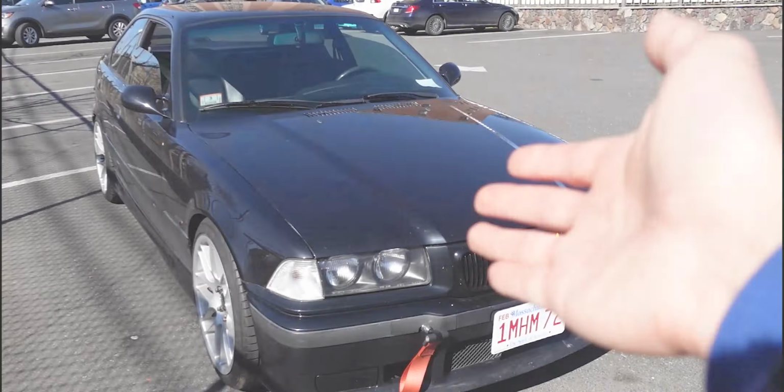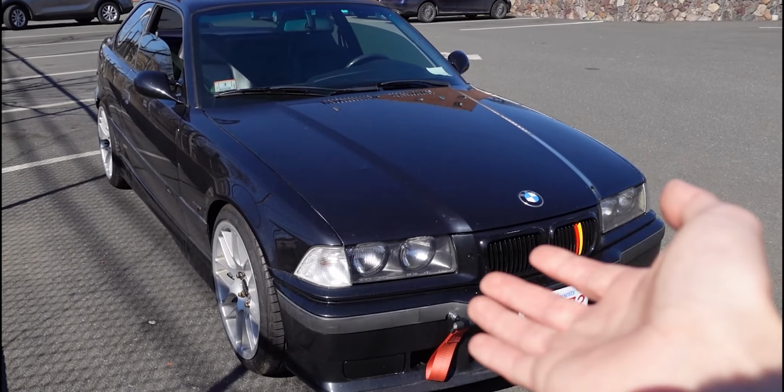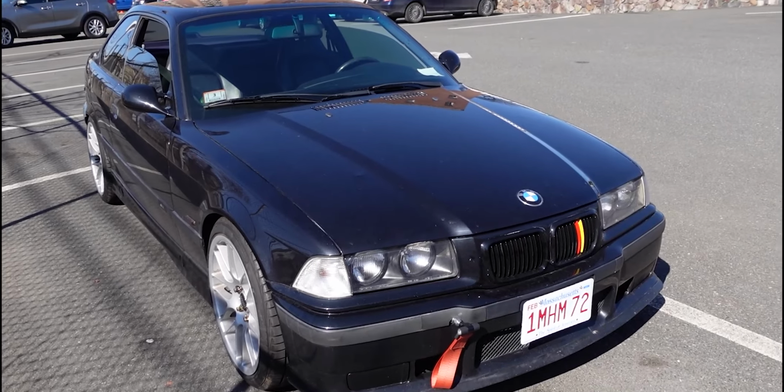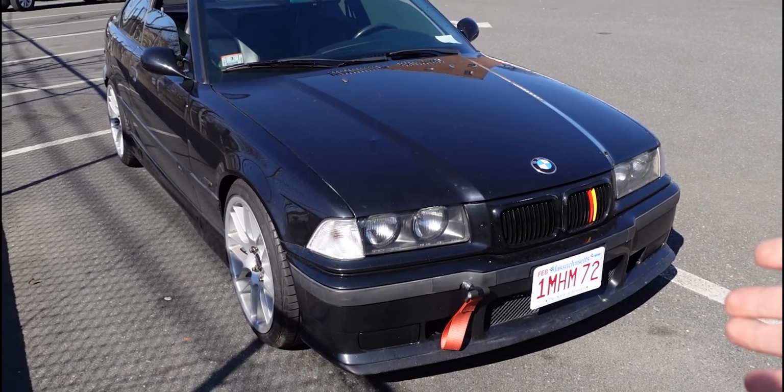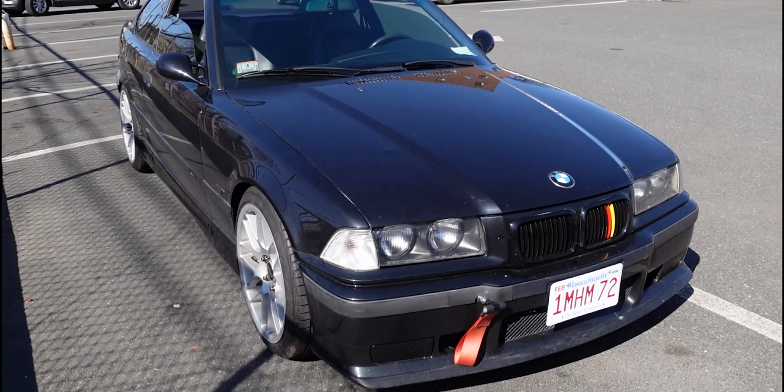So overall, I am very happy with the car that I got. Car exterior wise, I apologize it's dirty. I actually purposely didn't really wash it inside and out. Well, I decontaminated the inside because it was kind of gross when I first got it. But anyways, I didn't really do much to the exterior, just to kind of show you guys really what I got for what I paid for.